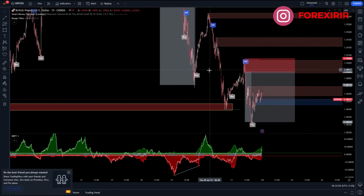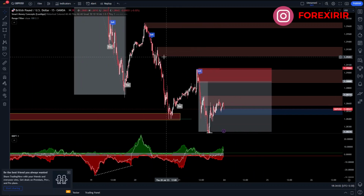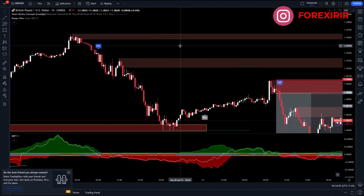I am truly amazed by the performance of the Bull Bear Power Trend Indicator. It can single-handedly perform all the necessary tasks and is incredibly accurate and effective in helping you make the best decisions.